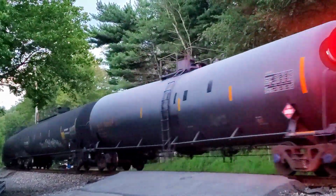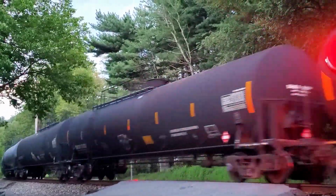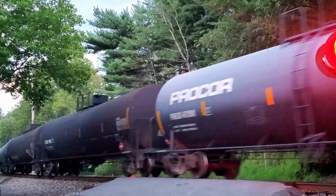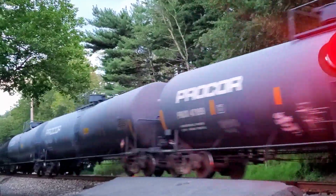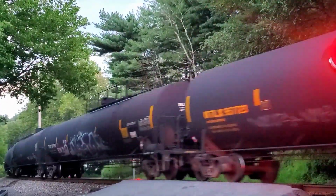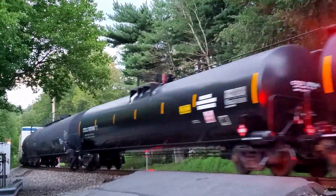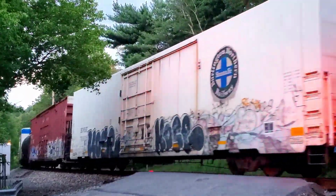1268. I believe that's a petroleum distillate. Then back to 1075. They're all mixed in here. 3295, 1268. Yep. Lots of tankers at the front of this train. And a refrigerated boxcar.